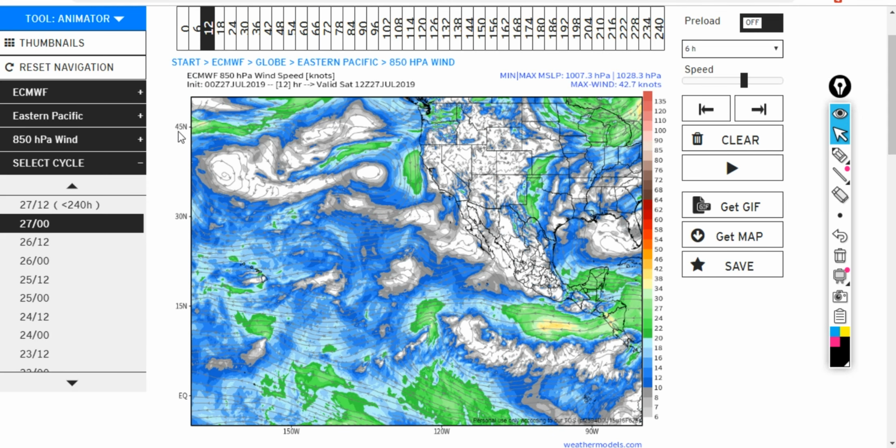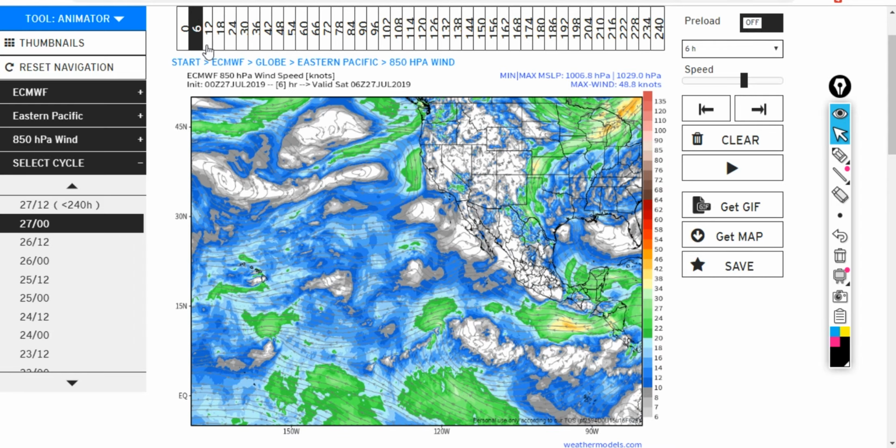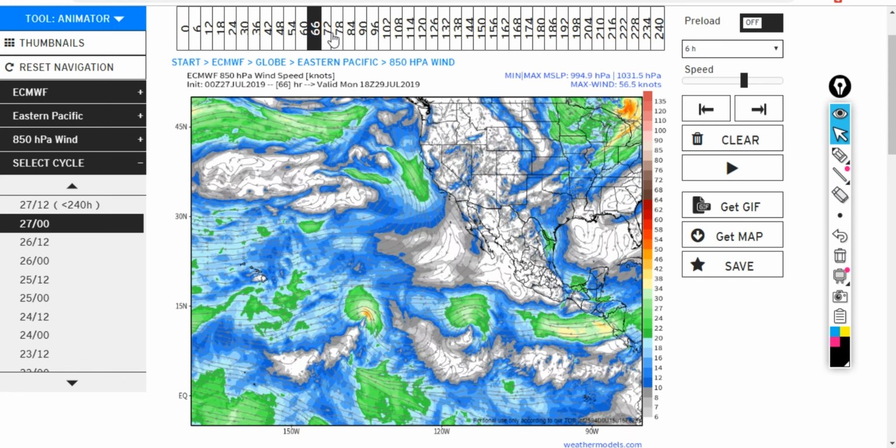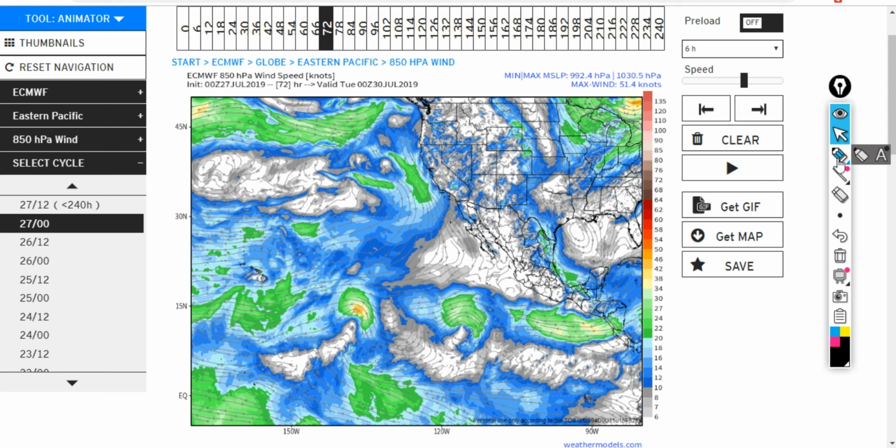But now we're going to be looking at the winds too. So the wind has not changed a whole lot. By the next 36 hours, we do start to see some winds out here. We do see Eric trying to get organized, and then we do see Flossie trying to become its own invest. By the next 3 days, we do see Eric getting a lot stronger with 51 knots there.